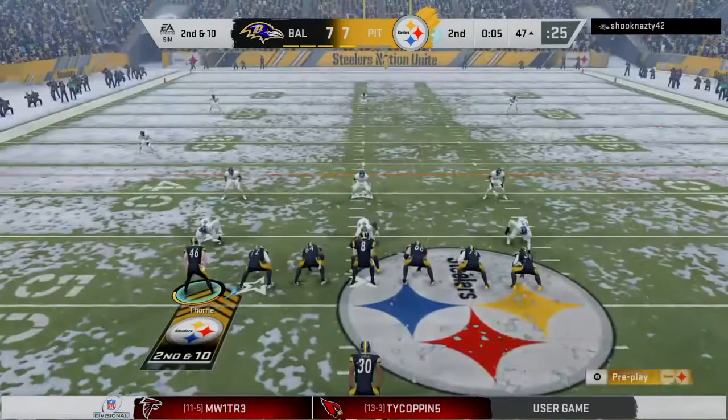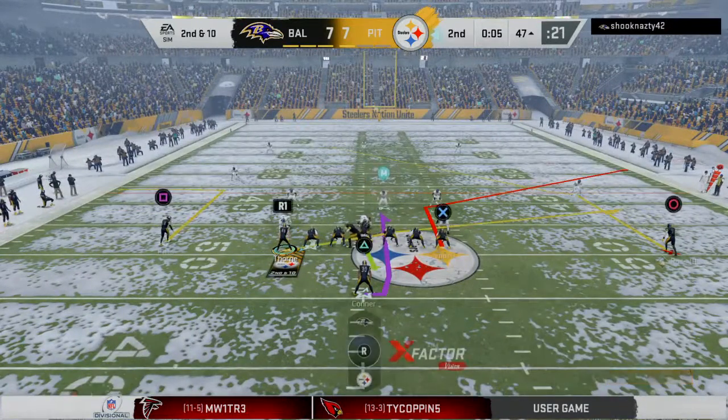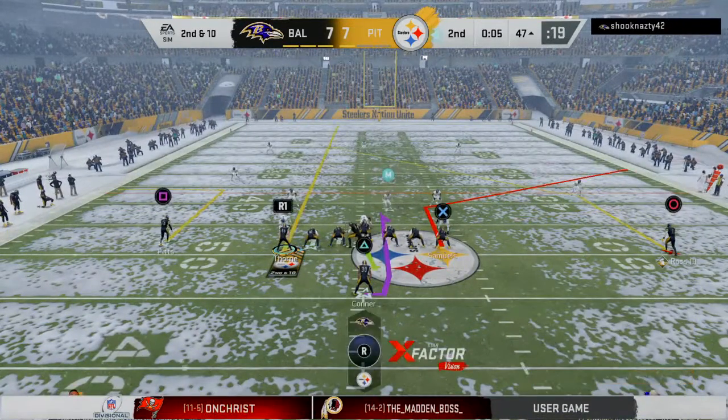Lotion. 54 is the Mike. 54 is the Mike. Check. 54. Hey, watch the slant. Watch the slant.